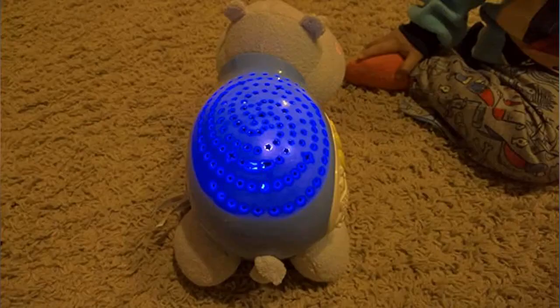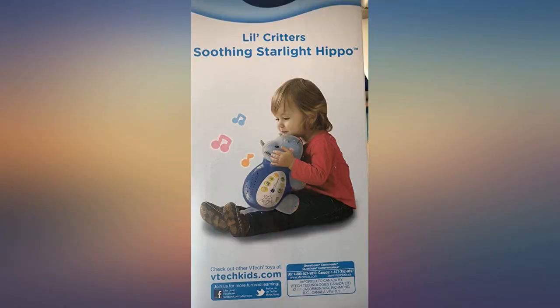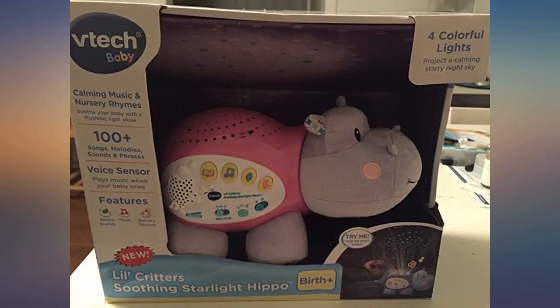Even if another song started, it would skip back to Rockabye Baby, so we just started not using that button. But within a few days, Rockabye Baby was all that Hippo was singing. This has a 3-month warranty and we called up VTech customer service. We had a new one within 2 weeks.